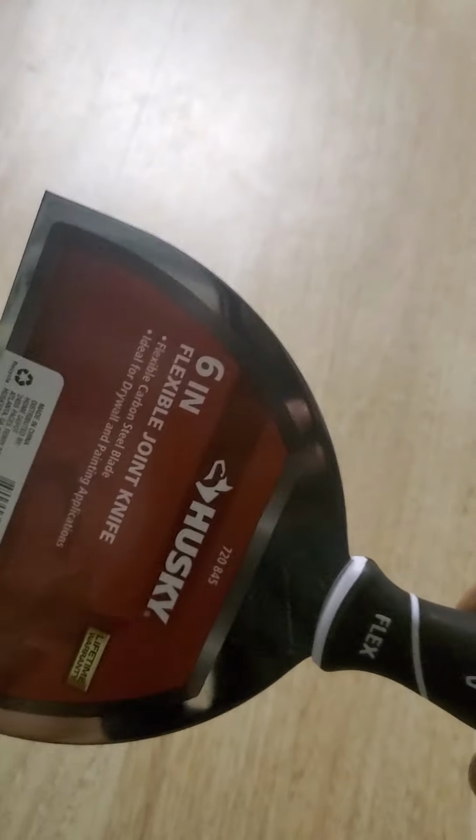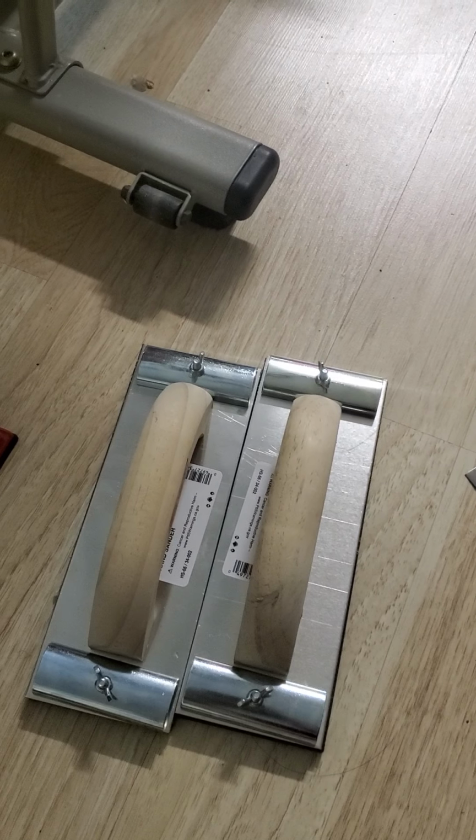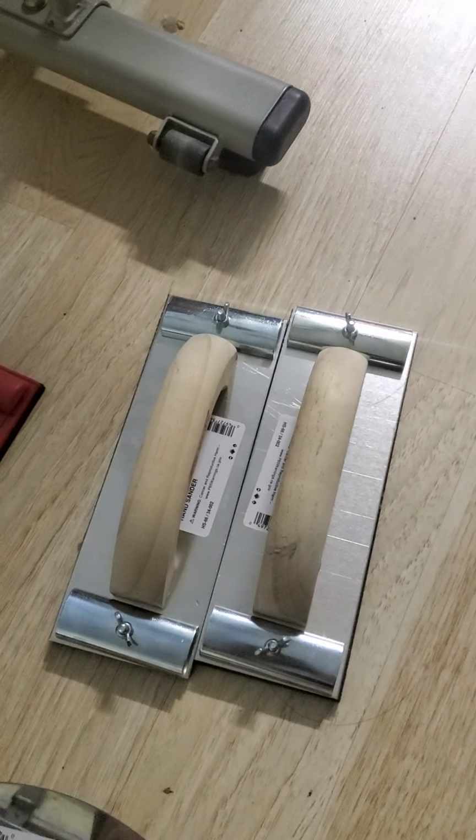This thing here, nice scraper here. Well, I'm going to attempt to do some skim coat on the wall. So I got some of these. Do they have this in the Philippines? Yes, but I just wanted this one. I know after I put the skim coat on, I'm not the type of person who's going to get a wooden block, staple or nail on a sandpaper, do it local style, and then sand the wall.